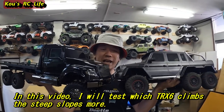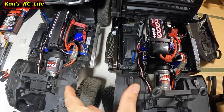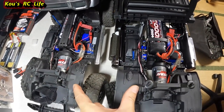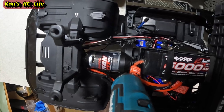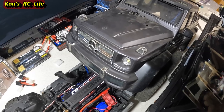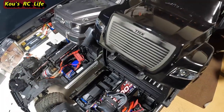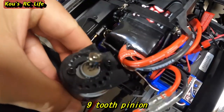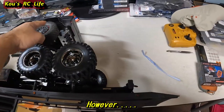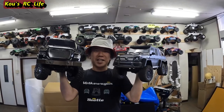In this video, I'd like to test which of these TRX-6s climb the steep slopes more. Same motor, battery, and ESC, but the pinion gear is different. The Mercedes G63 has an 11-2 pinion gear, and the Haura has a 9-2 pinion gear. Haura has a longer wheelbase, so it is likely to hit the ground. So, please take a look.